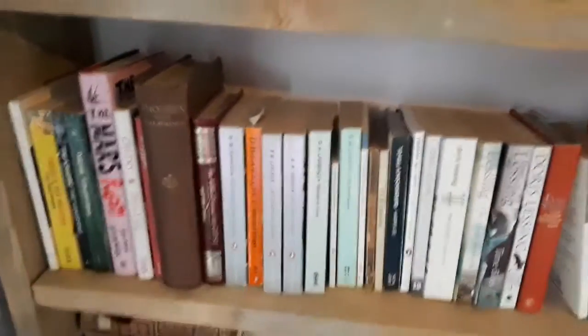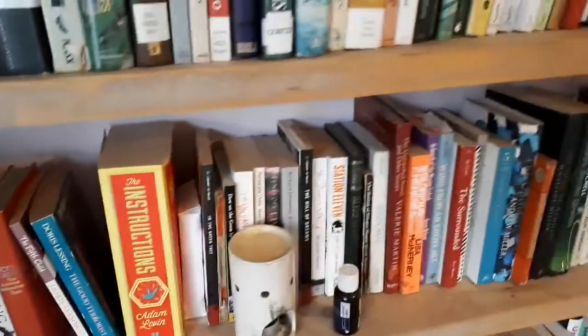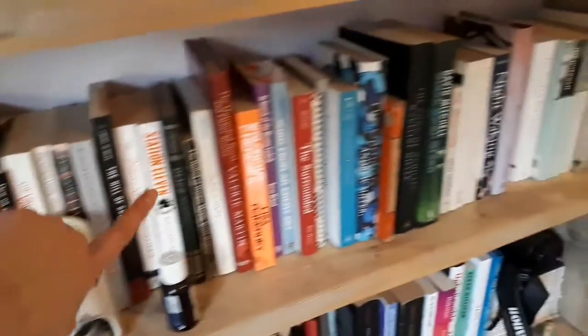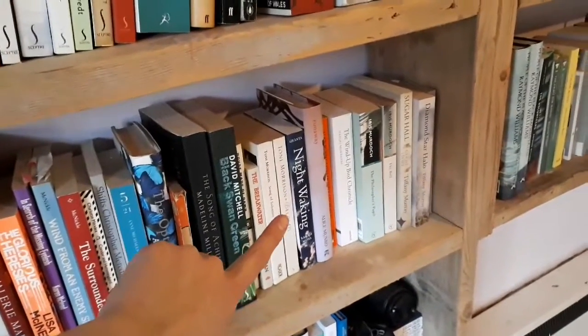We've got all of my D.H. Lawrences. I also did D.H. Lawrence for my PhD. Some Lessings. I've never read any Lessing. This is my scent burner, which needs cleaning. The Instructions. Love to know if any of you have read this. This is another big book I wouldn't mind doing this year. And then I've got a couple of proof copies, and I've got Night Waking, which I still haven't read.